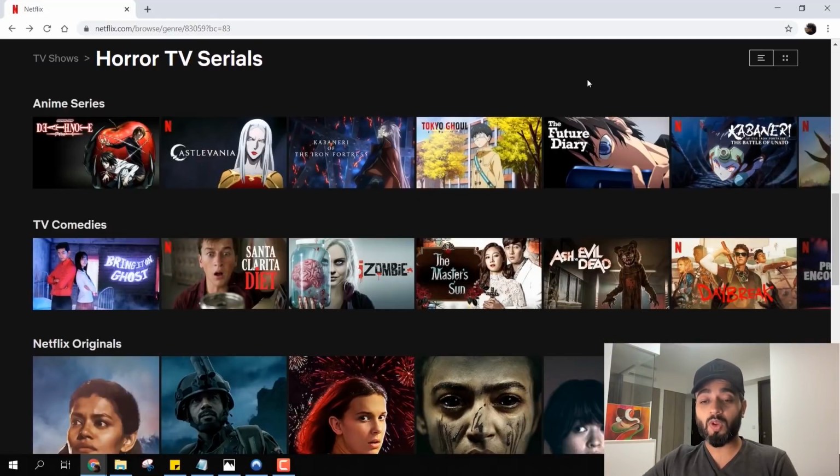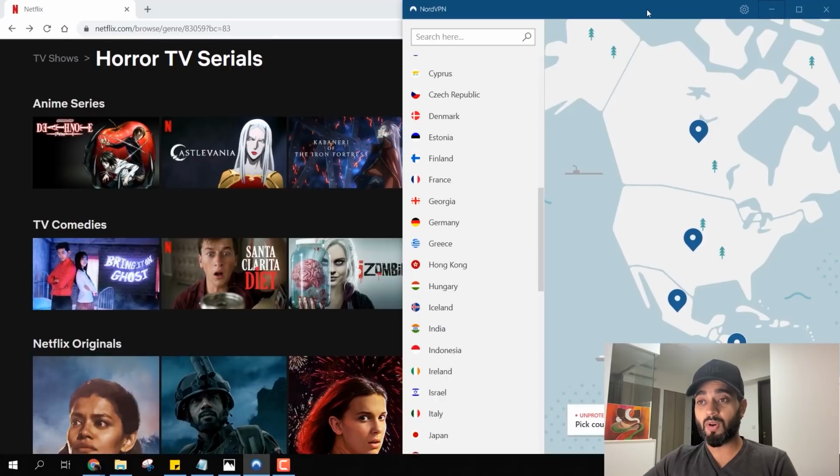So I have Netflix open on my screen and I'm not connected to any VPN right now. The VPN we're going to use for this is NordVPN. I highly recommend getting Nord for this purpose because of its stable connection and the speed it gives you is just flawless. So right now, as you can see, I'm not connected to anywhere. It's really the location where I'm based in.